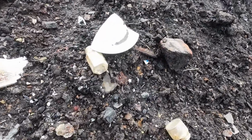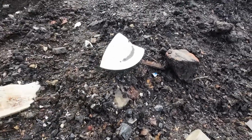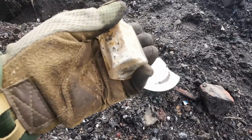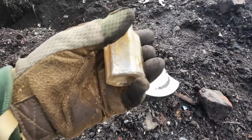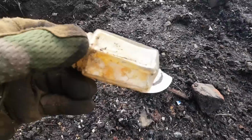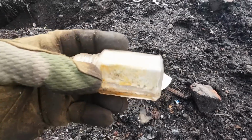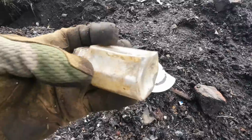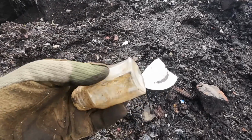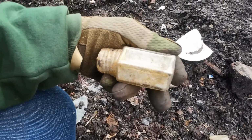Okay, little bottle there. That looks like one of those furniture polish ones. A small one though. Don't usually see them that small. Right, it has got writing on it, but can we read it? It's harder because it's got the white stuff inside it. I'm pretty sure... there we go. It's furniture polish. Let me just refresh my memory.